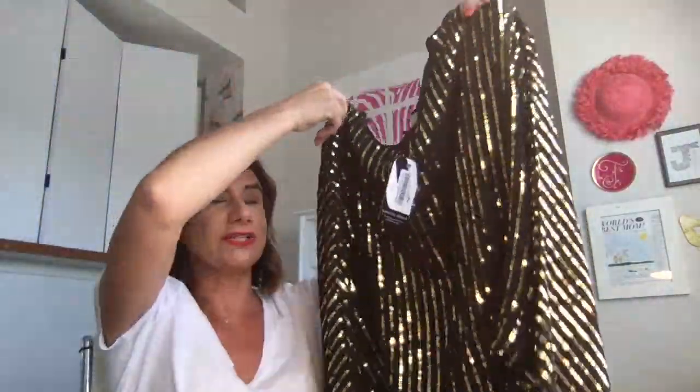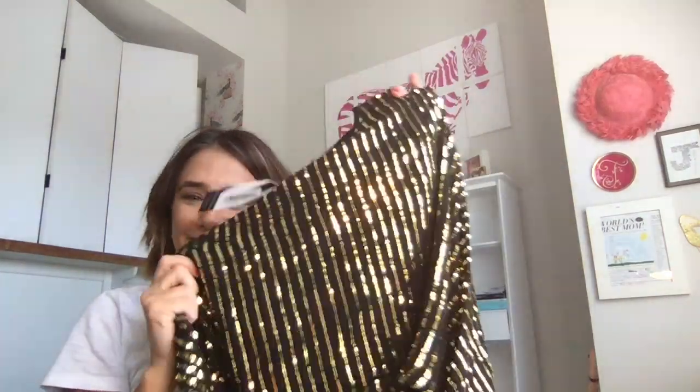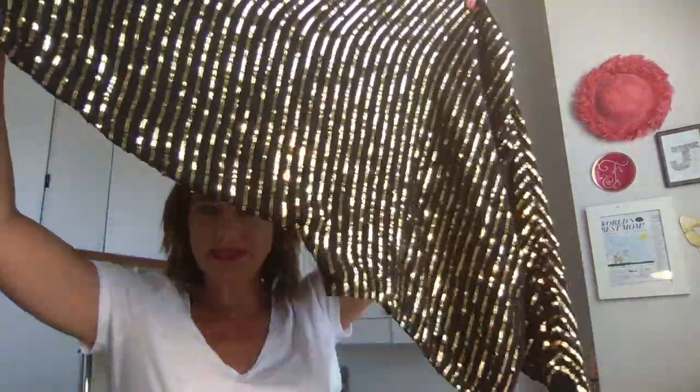I don't know what this is. It is, there we go. It's a shirt, and it is sparkly, and anyone that knows me knows how much I love my sparkles. It's a Rachel Zoe. Cute. It looks fun. It has the big dolman sleeve, so I will absolutely try it and let you know.